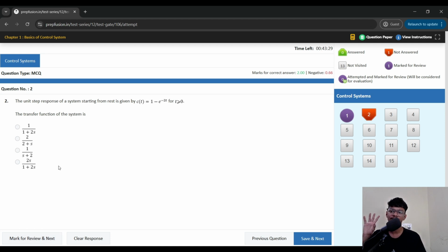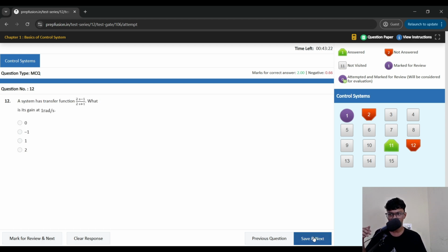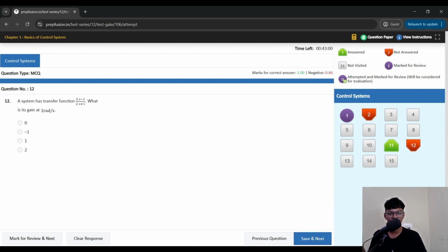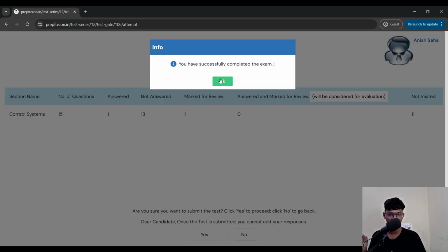Just be careful. One more thing is that I don't have any NAT here. Once you press option A, you press save and next. For your own convenience, you can go back to this 11th question and check whether this option is marked or not. Sometimes due to some glitch or bugs, it may happen that the option is not marked, so be careful and check that. This is how you attempt the test series, and those are the few things you need to take care of. Now I will submit the test series and show you the analysis part.